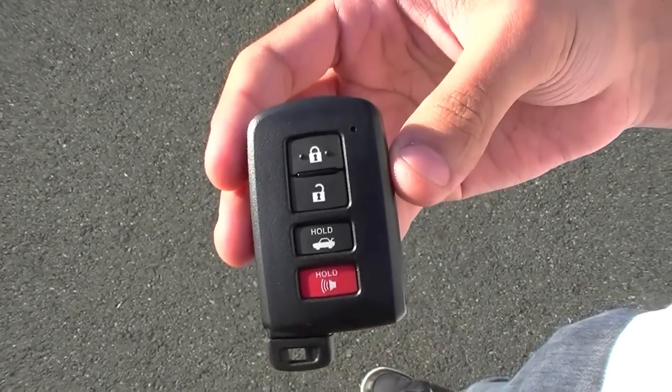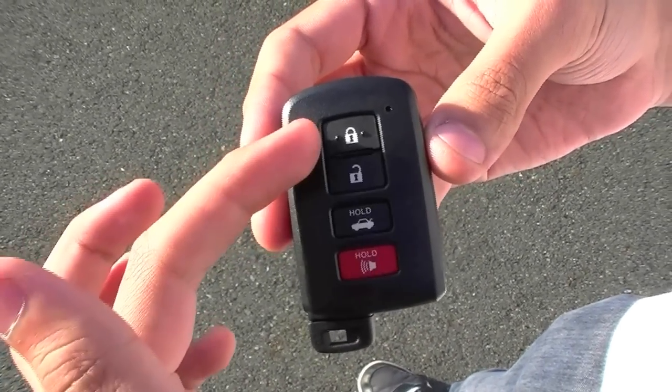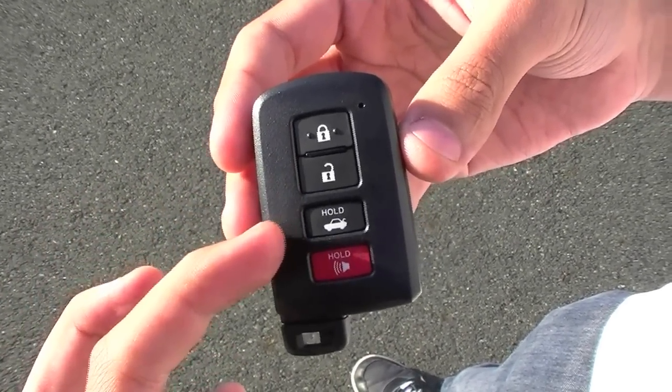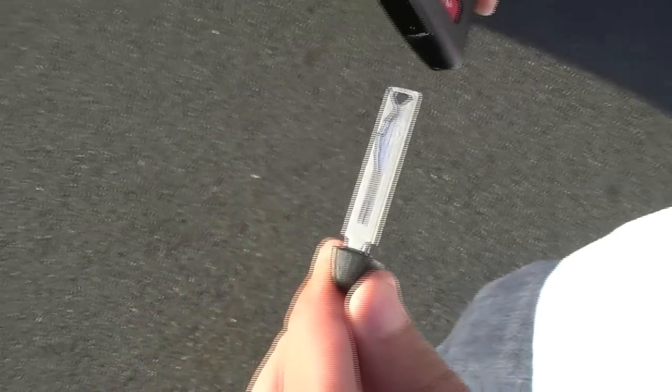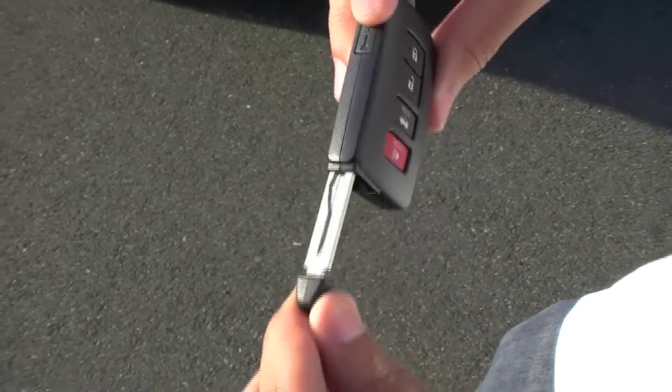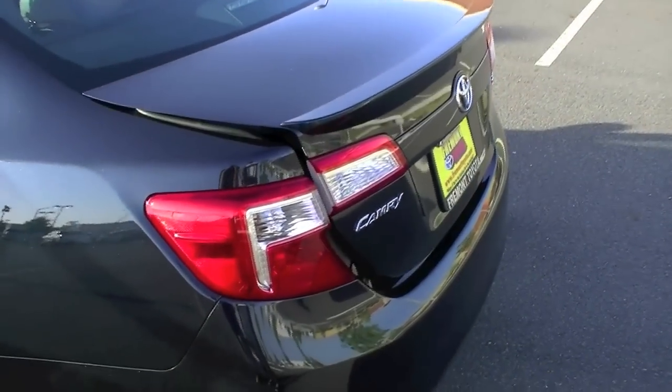This is the key to the 2012 Camry. You've got your lock button, unlock, trunk, panic. You can also take the key out of the key fob. Let's put it back in. And you can also open the trunk by holding the button.